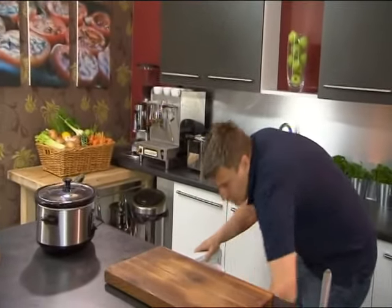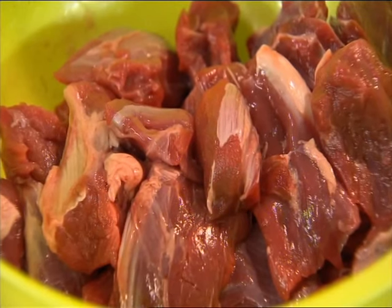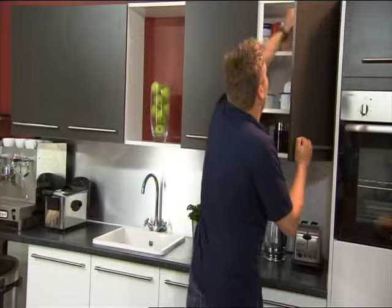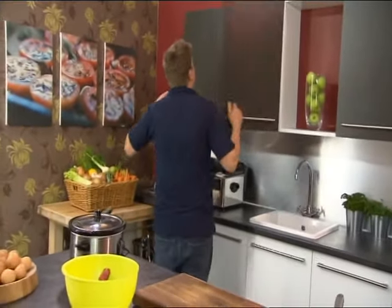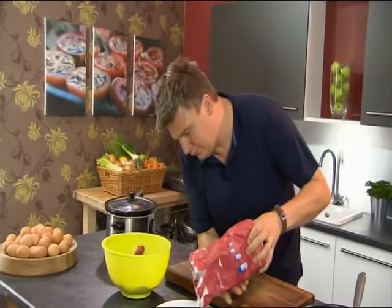I want to make something that we can take fishing with us, so it needs to be portable, but it also needs to be really packed full of flavour. So I've cut the beef into really small chunks, so it'll just cook nice and gently. First of all, we need to get some flour and roll this beef in some flour, and that'll help us thicken the sauce as it cooks. So just some plain flour.